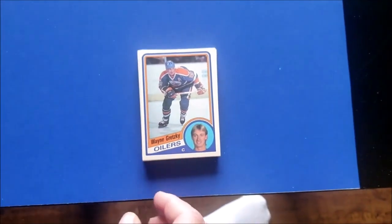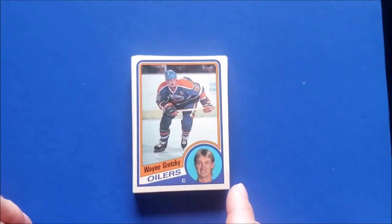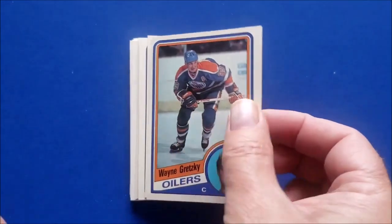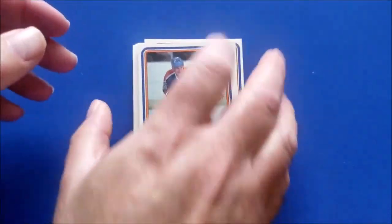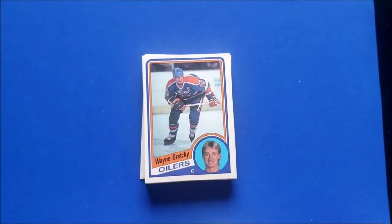They're well designed with a close-up pic in the bottom right. And these are the purple backs with the hockey stick in the background. Okay, so let's get into it.